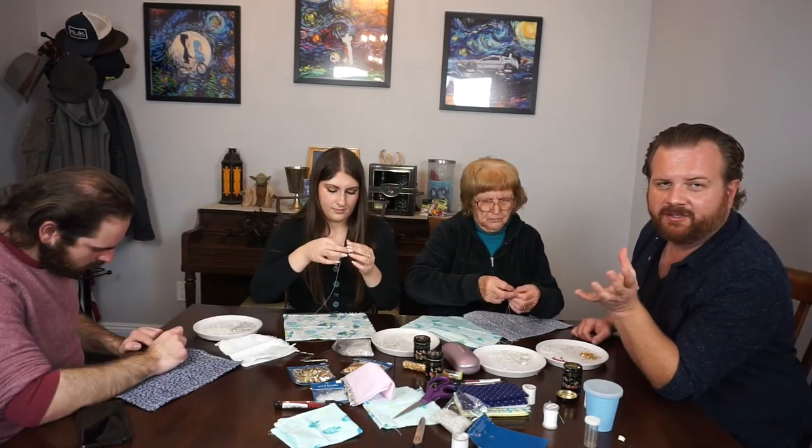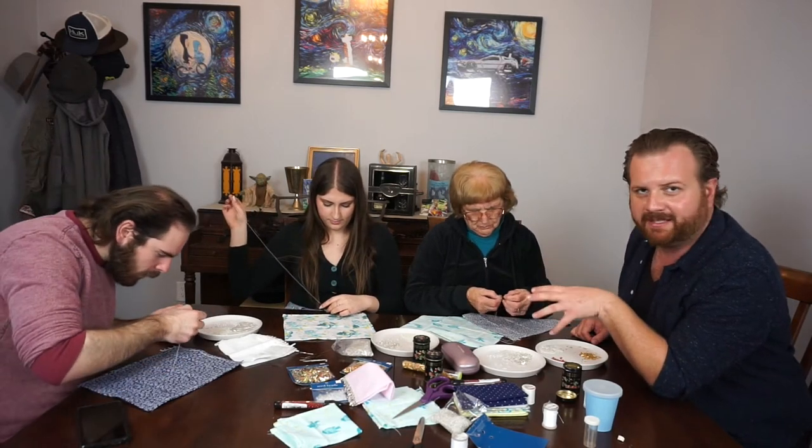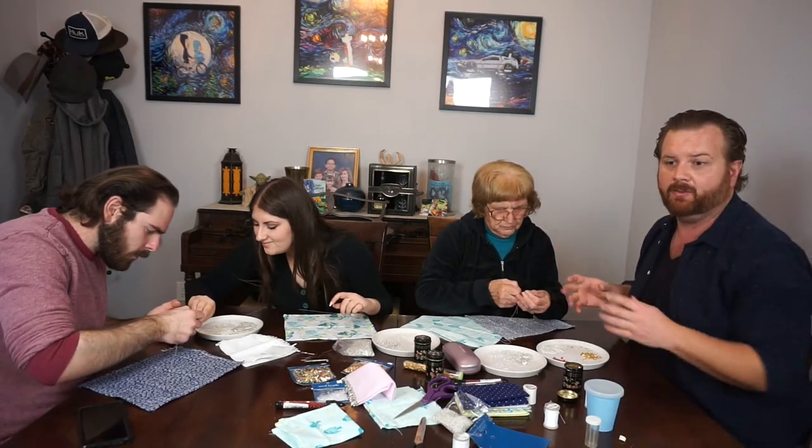So the thing to remember, guys, is we're just copying that same basic pattern. Six small beads, a long bead, a fat bead, another long bead, and then five small ones.